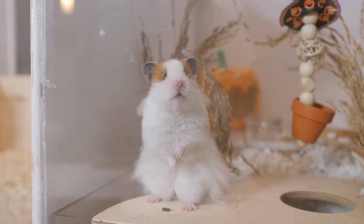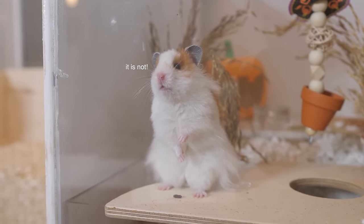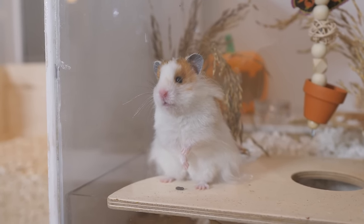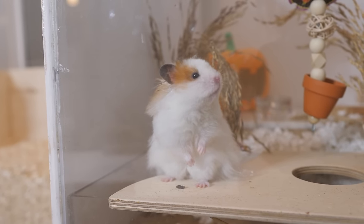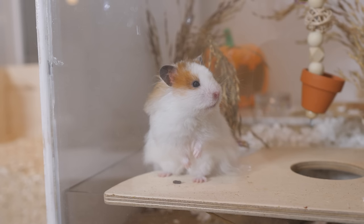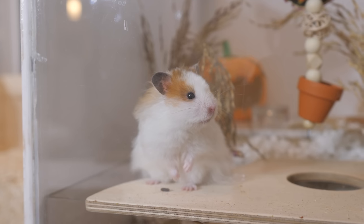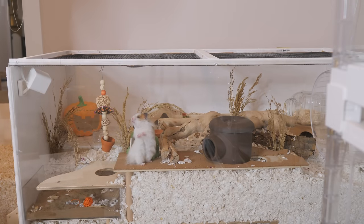So I actually have to do a big spot clean in his enclosure. It is so messy. He has gone ahead and destroyed all of the sprays, so I've got to put new stuff in there. We've got to add more herbs. And there's a lot of substrate all over the place, which you'll see in a moment. But first I'm gonna set him up with free roaming in the bathroom. So we'll do a little bit of that and then we will spot clean his cage. Okay, Mr. Pennington, are you ready?